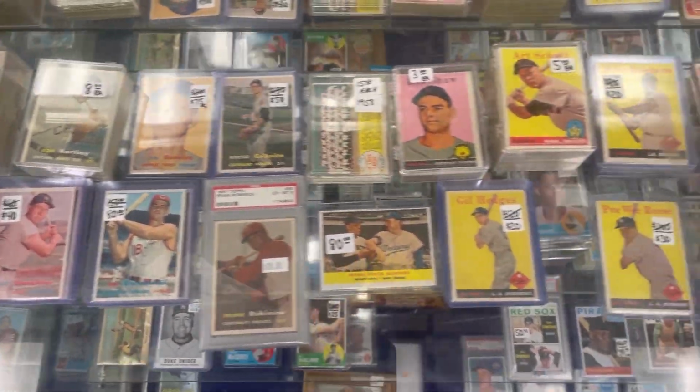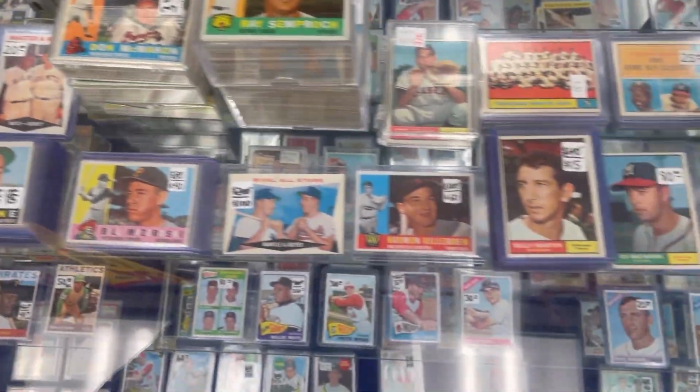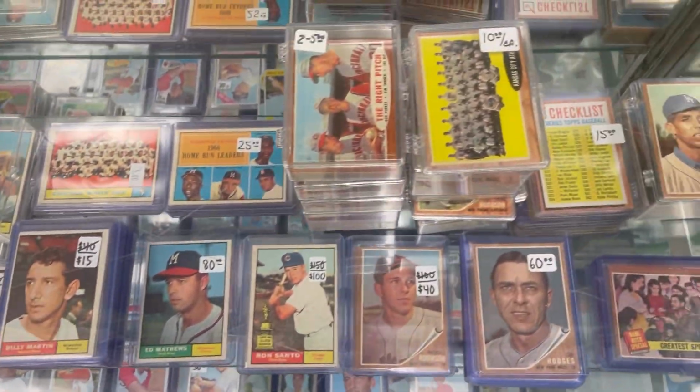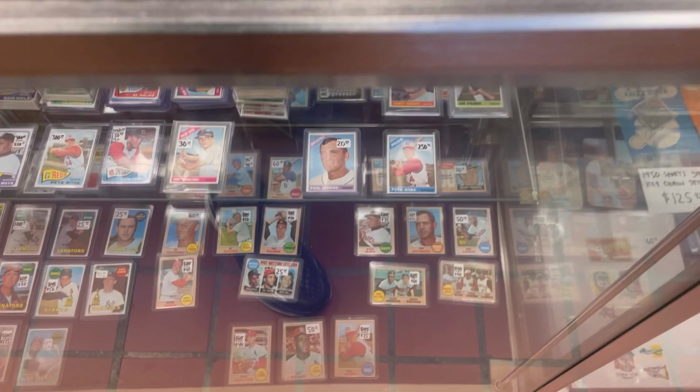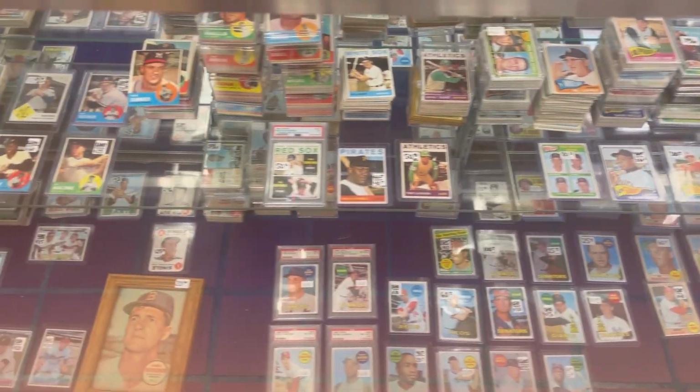It's just a really inviting shop, well lit. It feels like it's all natural lighting. I'm sure it's not. I know that he's got some lights on, but it feels like natural lighting. Just, again, the best shop in Maine.